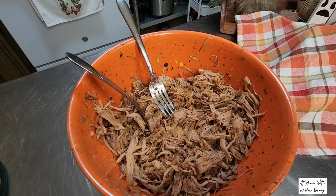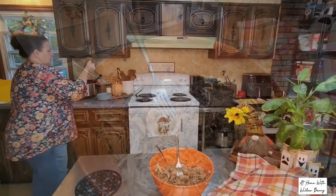You know what? I think I forgot to mention that this is a new crock pot. We found it at Ollie's, and I'm so glad we did. It's going to make life so much easier as far as getting dinners ready on days that we're super busy.